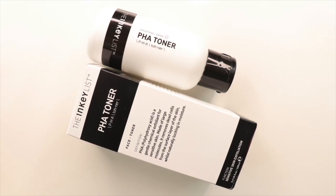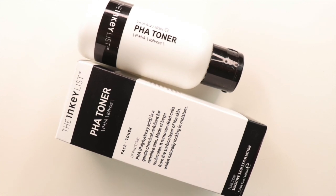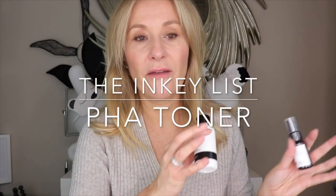sleep-in acid. However, the other one I'm going to mention is, if you don't find a lactic acid, you can always have a polyhydroxy acid. There's the INKEY List polyhydroxy acid. Lactic acid is derived from milk, salicylic is derived from willow bark, glycolic is derived from sugarcane. Polyhydroxy acid is completely man-made, but has been deliberately formulated. It's a combination of either 2 or 3 acids, and it's been formulated to be as gentle as possible on the skin.